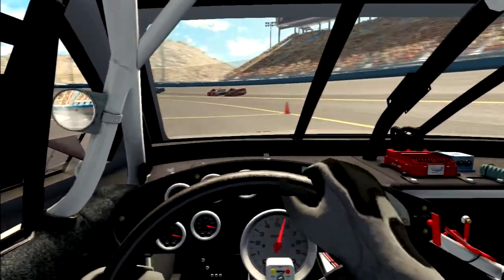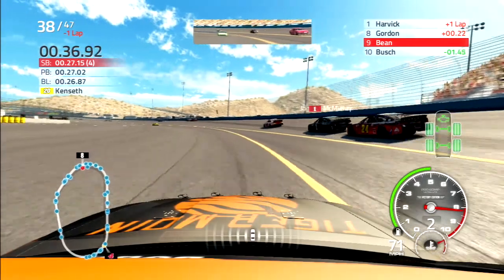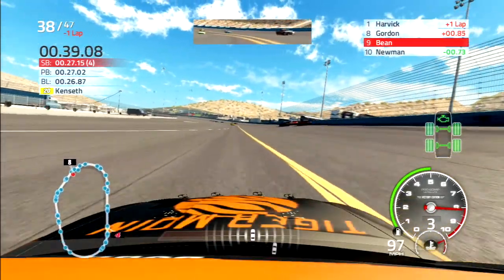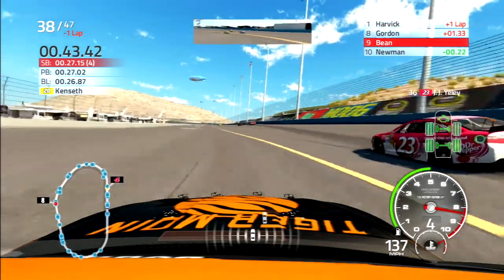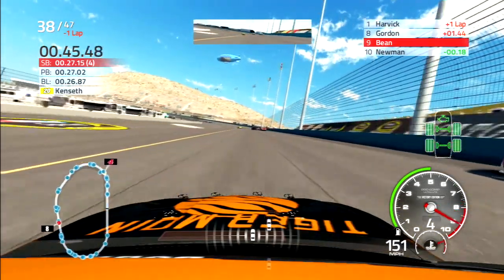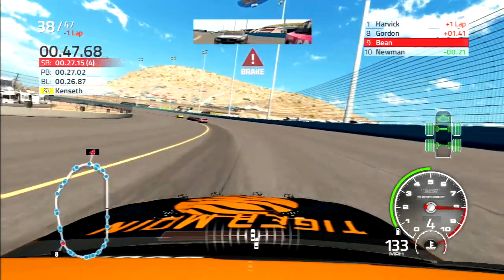Fairly good pit stop. Doesn't look like there were any issues. We're one lap down currently, but that's because Kevin Harvick has not come down pit road yet. Keep hitting your mark. Looking outside. There's Yaley. We're outside.